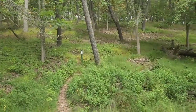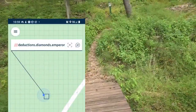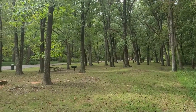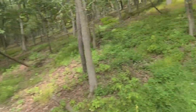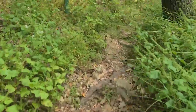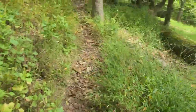So this trail starts out going up a pretty big ridge, but it's a gentle climb. So that should be easily doable. There's a deer or something over there. Nope, that's a log. Oh yeah, gentle, that's it.